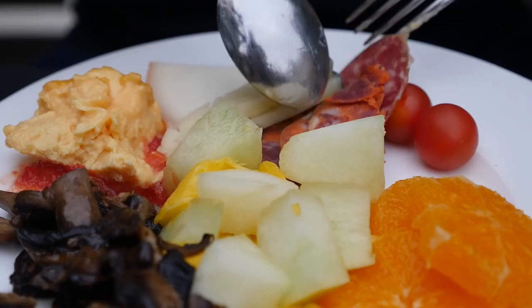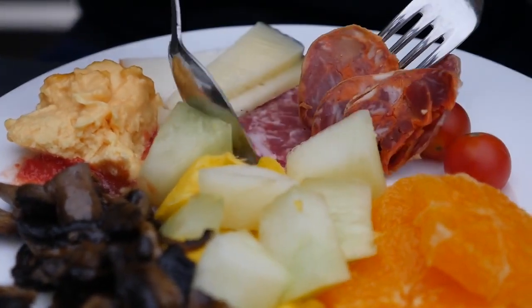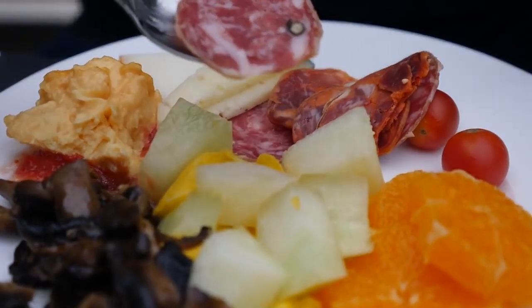Mushrooms fried in butter. I could not resist a couple pieces of... This one is some kind of chorizo, and then I'm not sure what this one is, but look at that nice peppercorn in there. Oh, all that peppercorn. Fantastic.